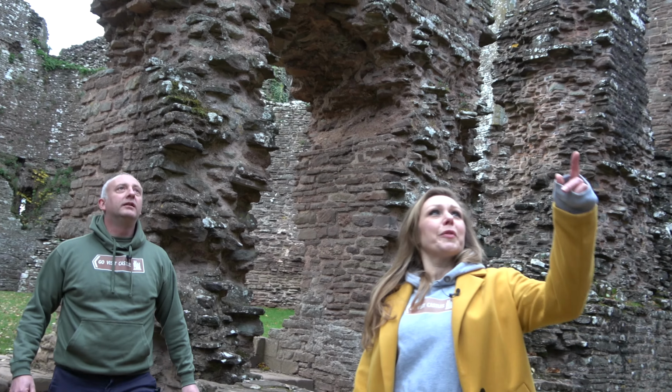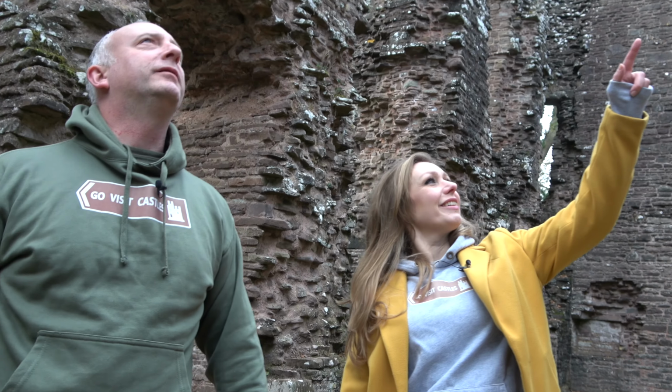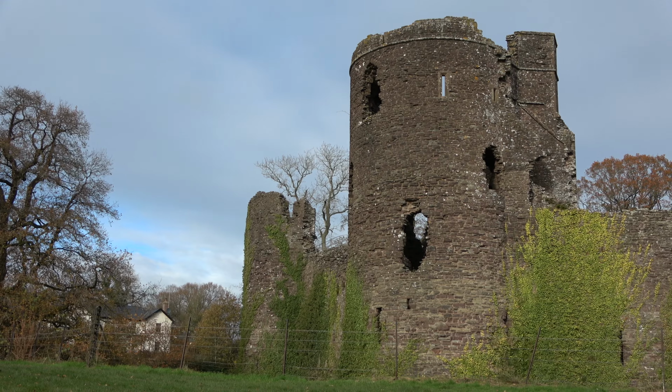I've just noticed the brickwork on the back of the chimney up there as well. Look at it. Yeah, I haven't seen that before. Yeah, beautiful.